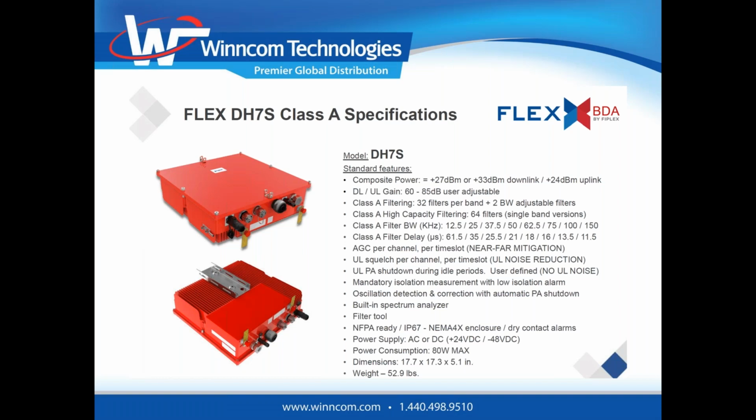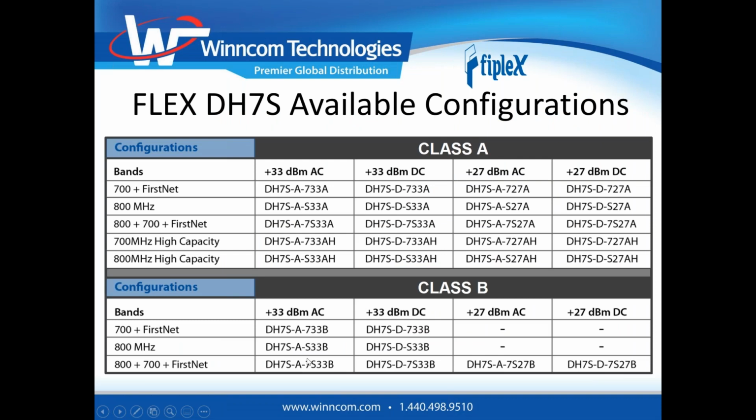For example, if your customer purchased the 700 megahertz frequencies and then the county decided to upgrade the requirements to both bands, you just upgrade the license and you don't need to install some extra equipment. Here you also can see the configuration. Again, it's really flexible. You can decide between AC, DC power supply, power option between 33 dBm or 27, and also all the bands included. So if it's on the 800 megahertz, it's on the 700 megahertz, all together with FirstNet frequencies.